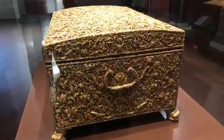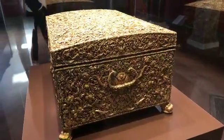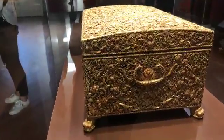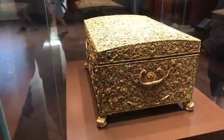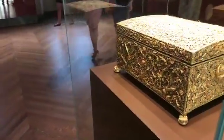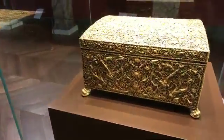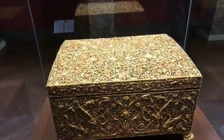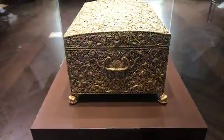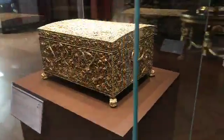It is a gold chest, and it uses melted gold as well as chased gold and filigreed gold on an oak structure. There's a blue silk satin interior, and this gold chest was used as a jewelry box. So you can imagine if this is the box, what the inside must have contained, some amazing jewelry. So you can see detailed gold all around.